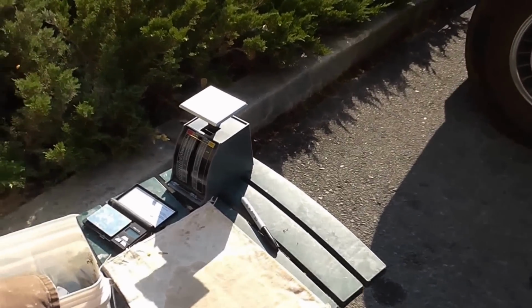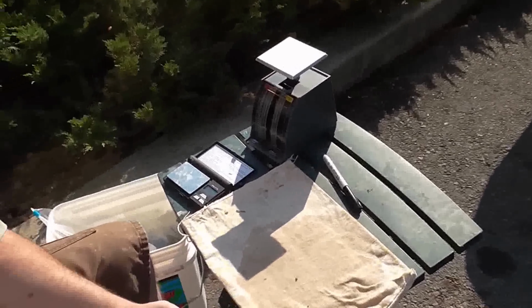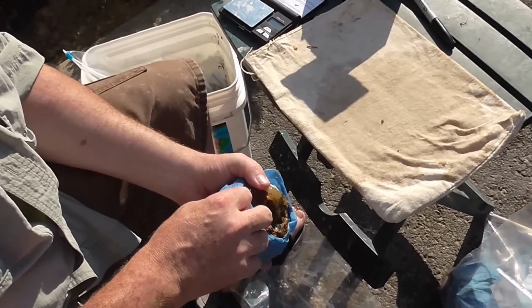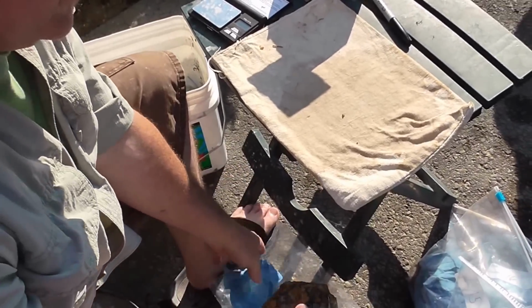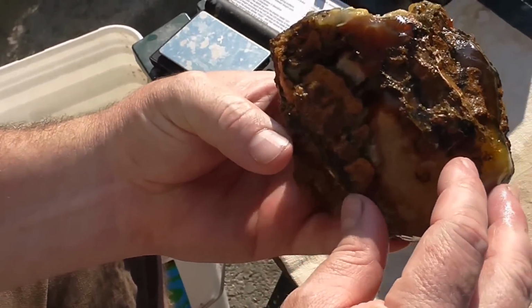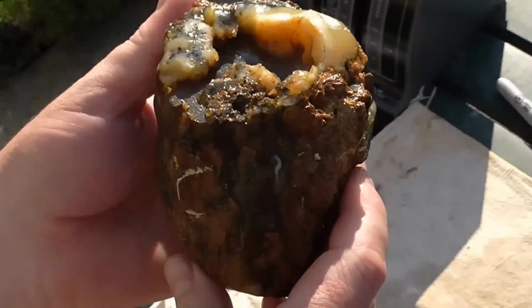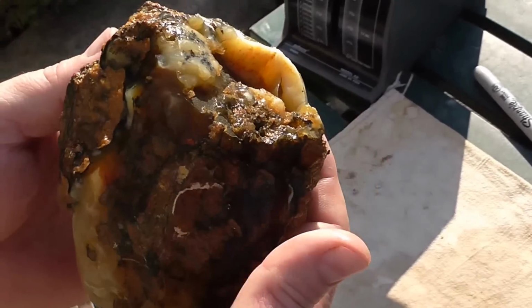It's going to be another monster. Great big old opal. Now this one is a little bit different. It's a great big old nodule of opal. You can see part of it is cream colored, part of it's the orange. We've got dendrites in there. We've got a water level here. But a big old softball sized chunk.